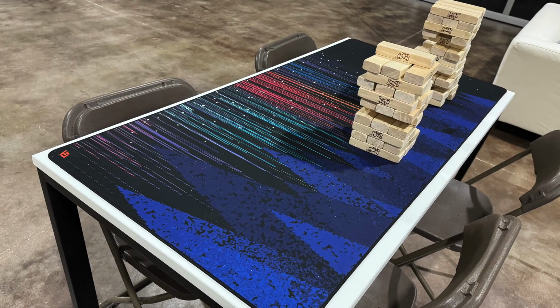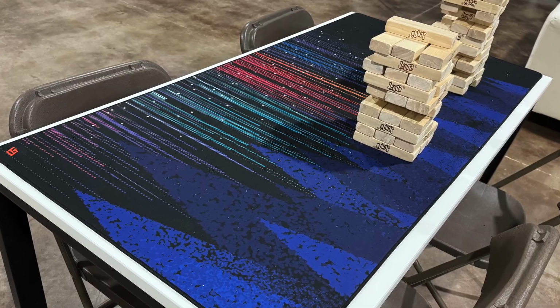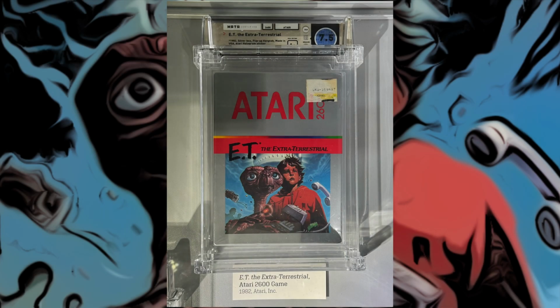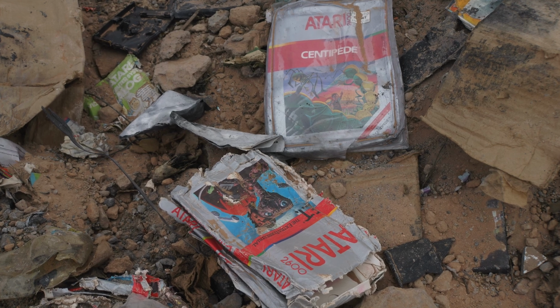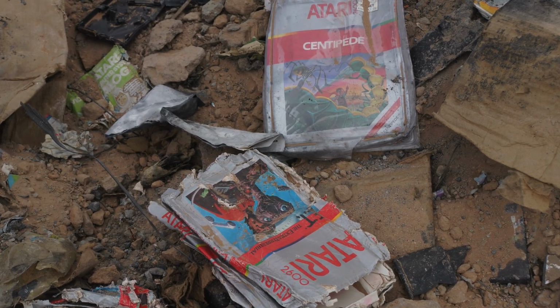Outside of the main galleries, the museum has a few additional items on display. This includes a shrink-wrapped copy of E.T. for the Atari 2600. This game was famous for being absolutely terrible, and a large amount of the inventory was buried in a landfill in New Mexico.